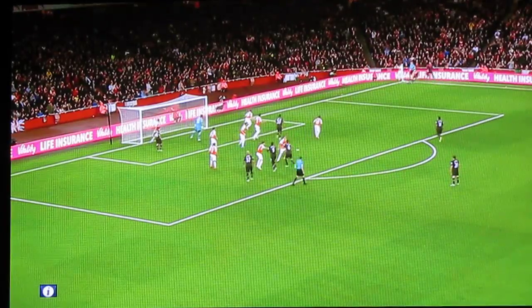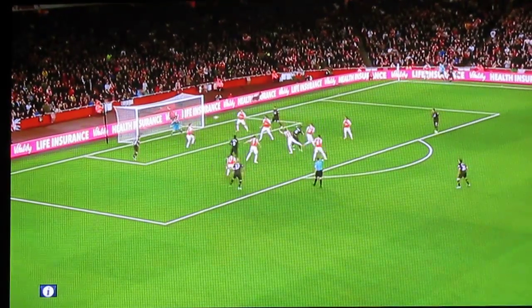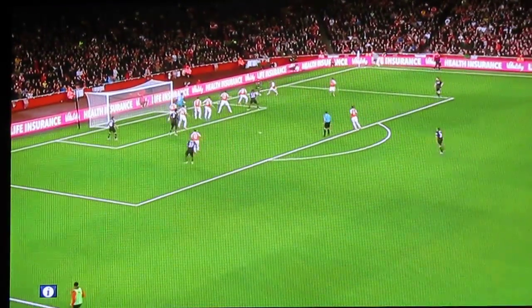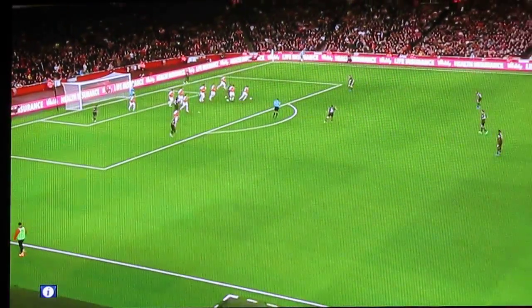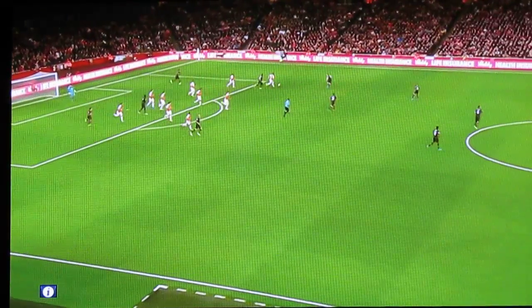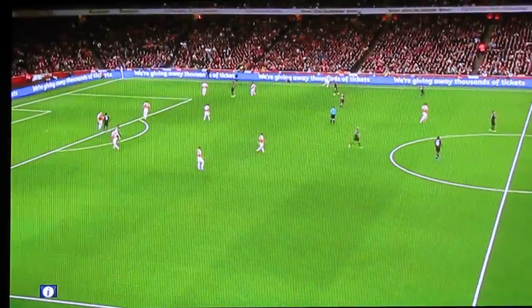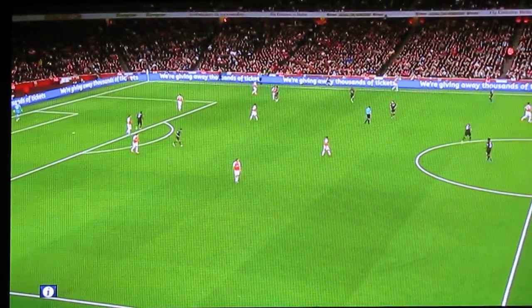This is leaving Arsenal one light to defend. The header was from Lovren. Drops for Firmino, just back behind Chambers. Nowhere for Ozil to go, really. Just trying to run it upfield and hopefully get a throw out of it, which he's done. Well, suffering, aren't they?